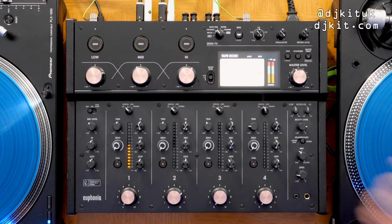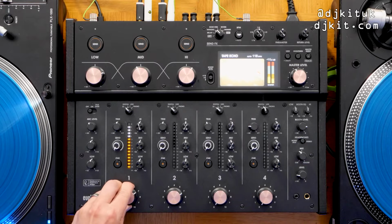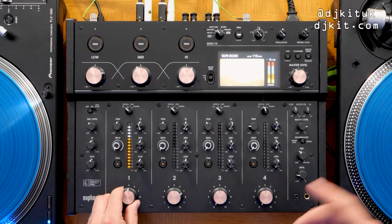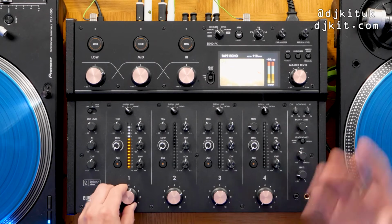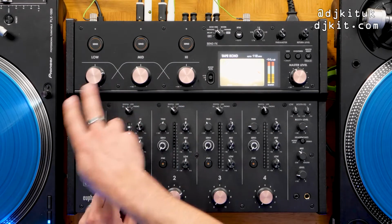Also, just a little side note about the volume, AlphaTheta say that the sweet spot on this mixer on the volume pot is around the 7 mark. That's where all of the Rupert Neve goodness kicks in. Also up here on the isolators, but I'll get to the isolators in a minute.